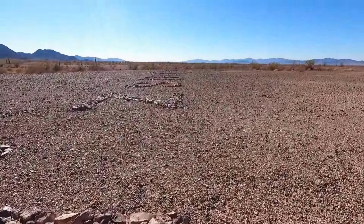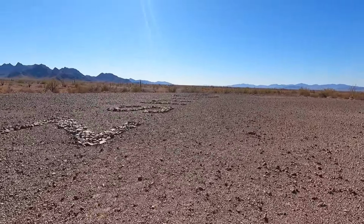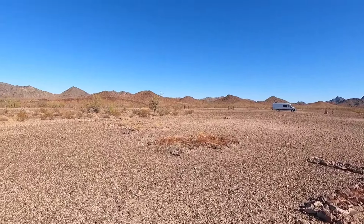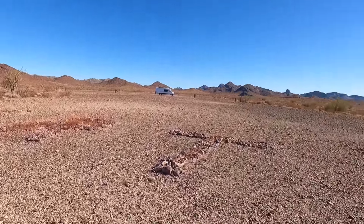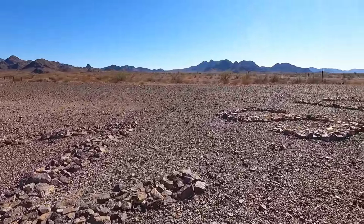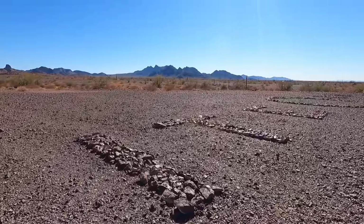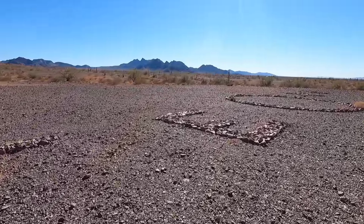But these were a directional sign for pilots during training, because they actually trained out of Quartzsite. It was one of the airstrips. And this gave direction to the pilots. There's some people with those motorized gliders, those ultralights that fly around out here a lot too. They even make their own little runways out here. Isn't that cool?